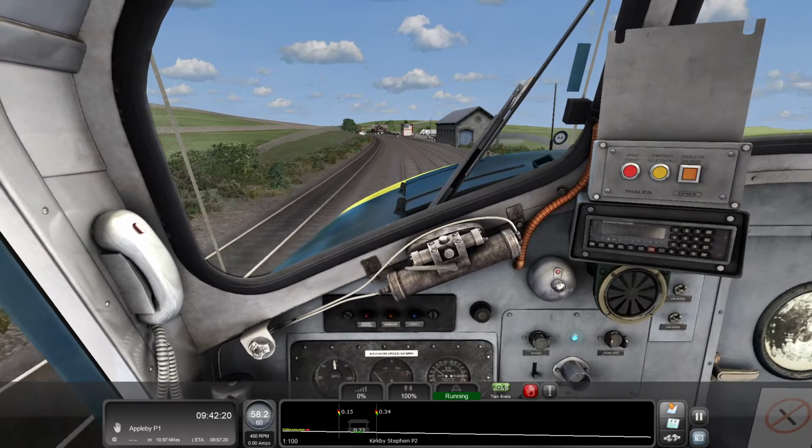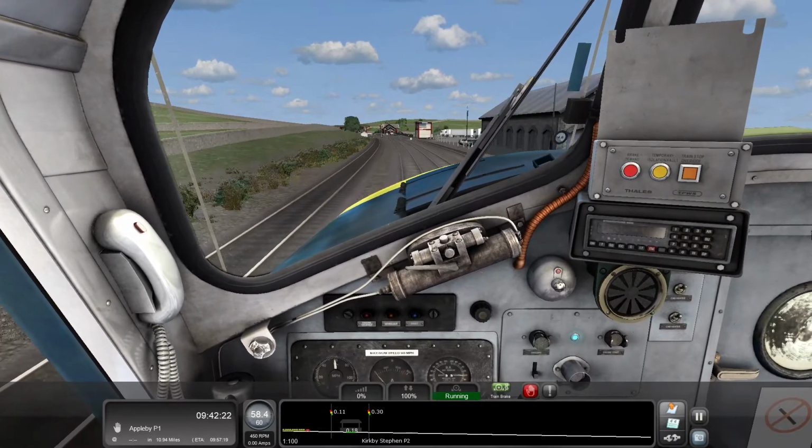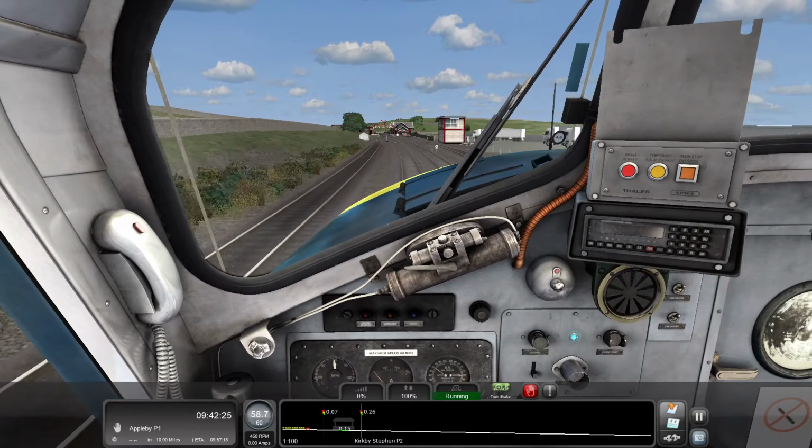Old goods shed on the right hand side. Been very busy, probably up until the 60s.